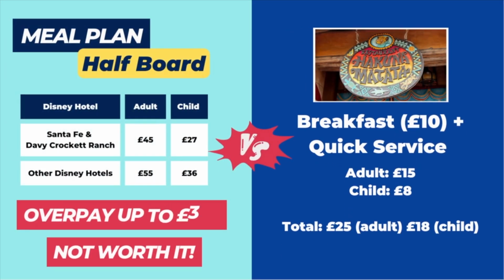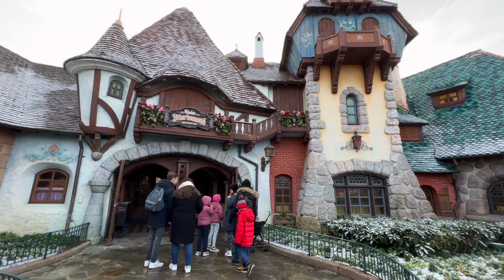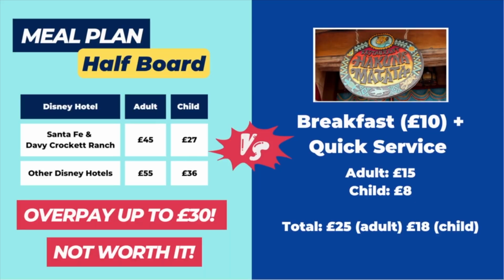As you can see here, this is an example of using the meal plan, but you're actually going to just be eating quick service restaurants. So breakfast is worth around £10. Quick service restaurants cost about £15 for an adult, so the total spend is £25 for an adult, whereas the cost of a meal plan can go up to £55 for half board. So potentially you could be overpaying up to £30 every day.